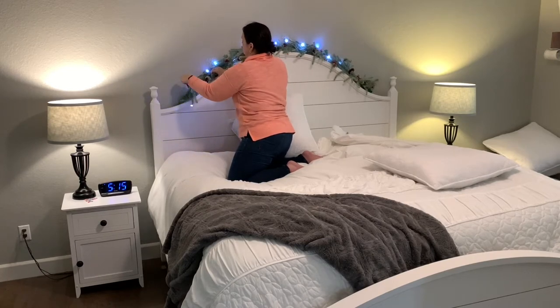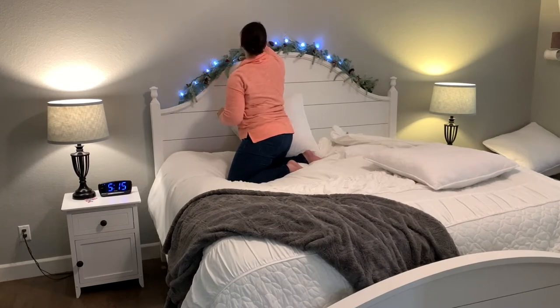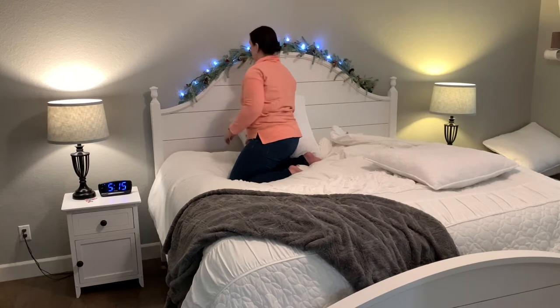And while I'm looking at this and watching this back, I still have not changed out one of the light bulbs in the lamps. Do y'all see how it's a different color on the right side? That is really bugging me. I need to make sure that I try to remember to do that.